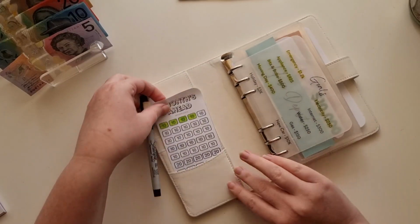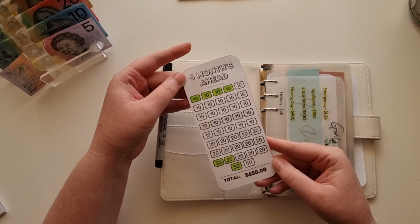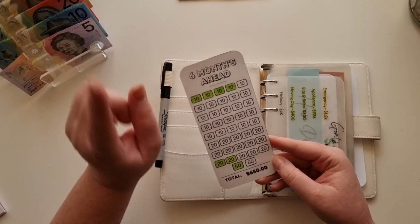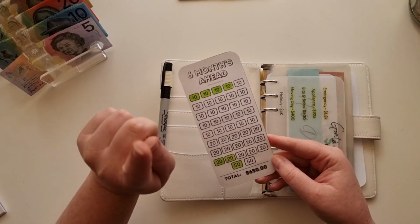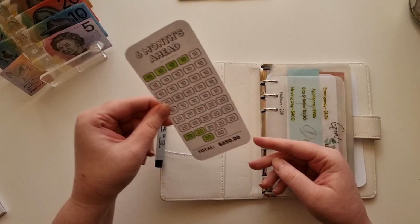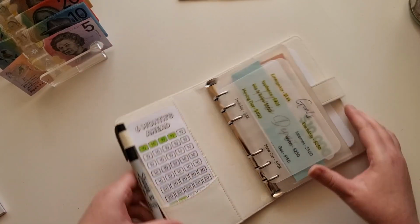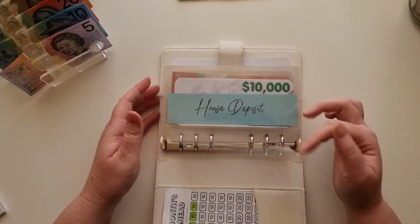So let's have a little look. I have put a little bit of money into my 6 months ahead tracker. I've got $139 in that account now. So one more dollar, maybe some interest, I'll move over, and I can cross off another $10 on there. So $139 in there at the moment. That is just chugging along really nicely.